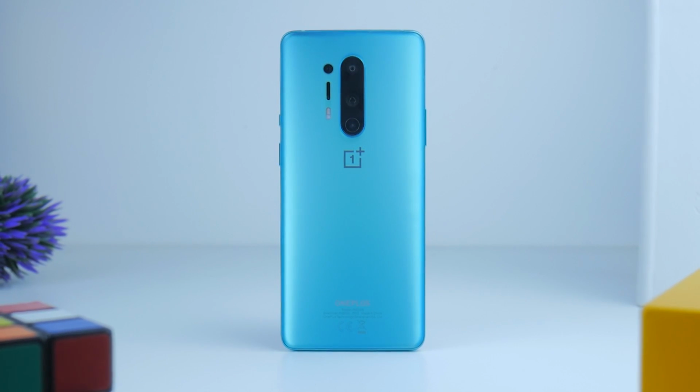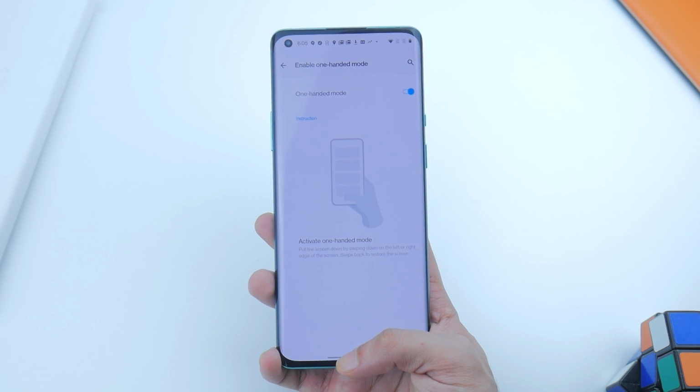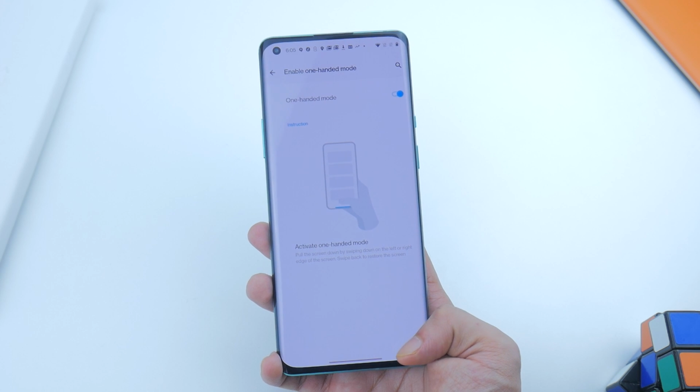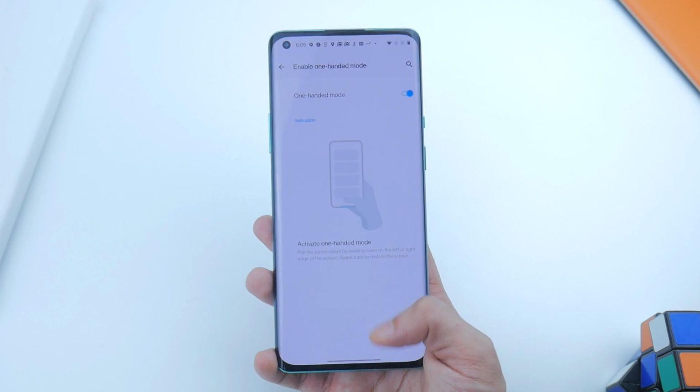Another one is the one-handed mode, which I think is useful for the big screen on the OnePlus 8 and the 8 Pro, but even though this feature is on the beta, it doesn't work, so that's something that OnePlus has to polish.